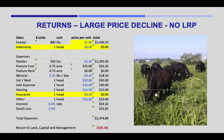Now, just for comparison, let's say the exact same thing happens, but I don't have LRP insurance, okay? And again, I was expecting a $124 return in the very beginning. With that LRP, if the market drops 20 cents and instead of those cattle selling for $2 a pound, they sell for $1.80, notice I've taken out my insurance cost here now because I wouldn't have had it. This becomes a $35 return.